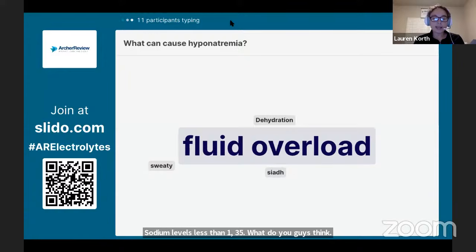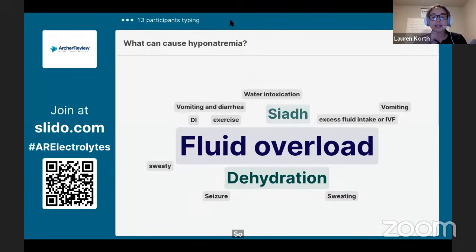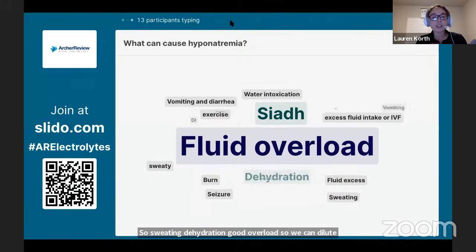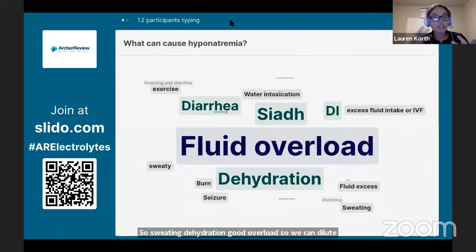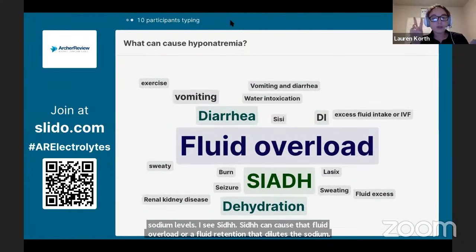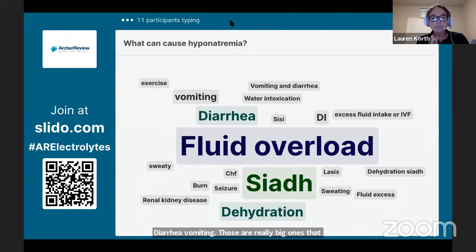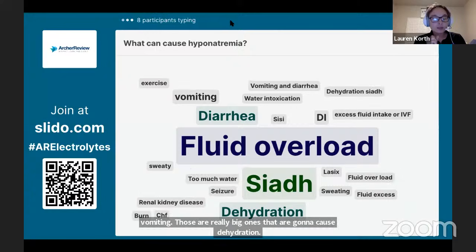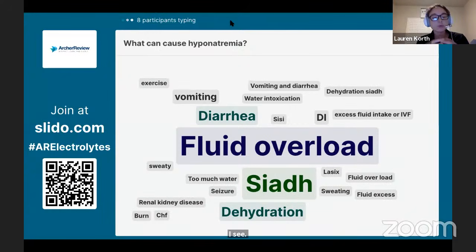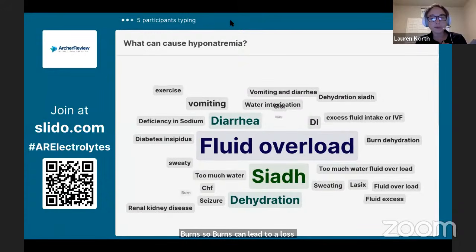So sweating, dehydration, good. Fluid overload, so we can dilute our sodium levels. I see SIADH. SIADH can cause that fluid overload or fluid retention that dilutes the sodium. Diarrhea, vomiting, those are really big ones that are going to cause dehydration. I see burns. So burns can lead to a loss of fluid, hypovolemia, hyponatremia. Good.